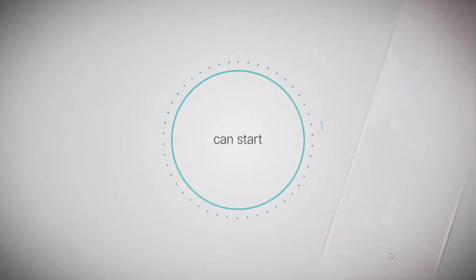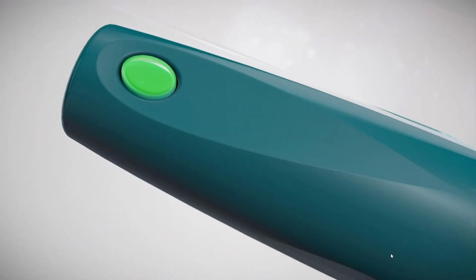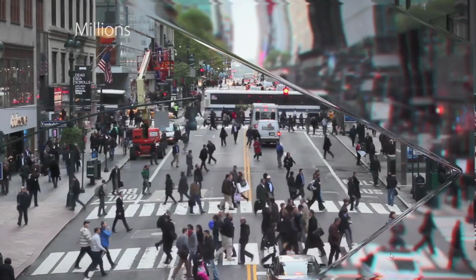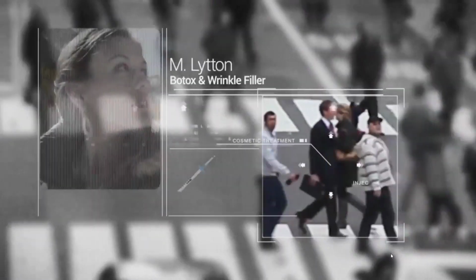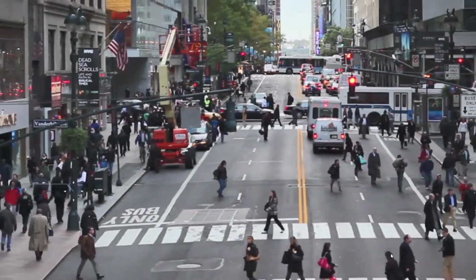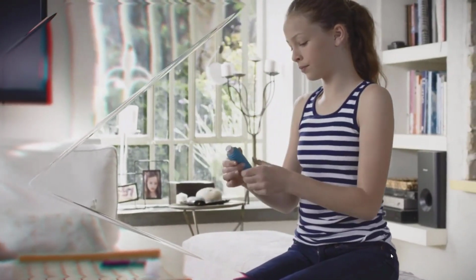Making a difference can start with a simple idea, like pain suppression. Not all methods are effective, but we've developed one that is. Cool Sense, a revolutionary handheld device that may appear simple, but features tremendous technology. Millions of people endure the pain of injections every day. For chronic conditions, blood tests, cosmetic treatments, tattoos and permanent makeup, immunizations for infants and children with diabetes. All of this pain can be prevented.